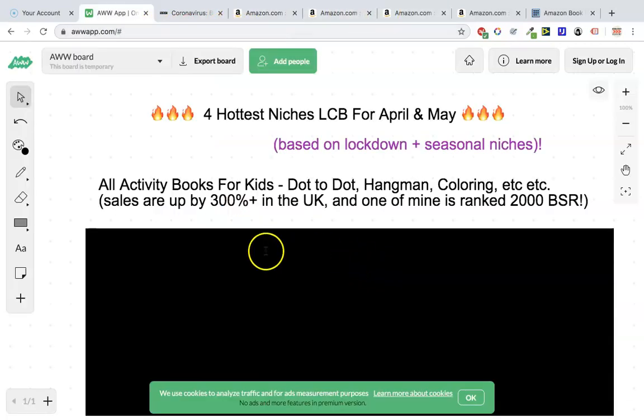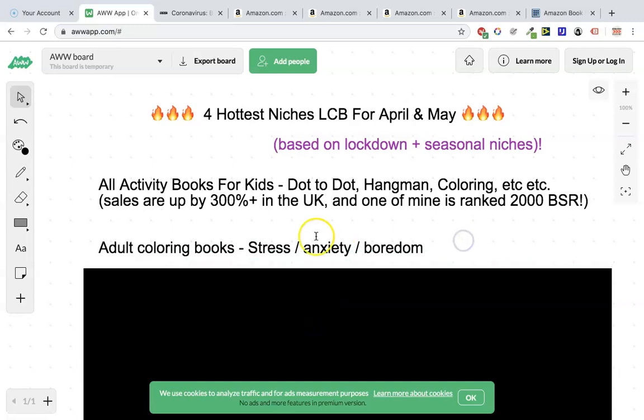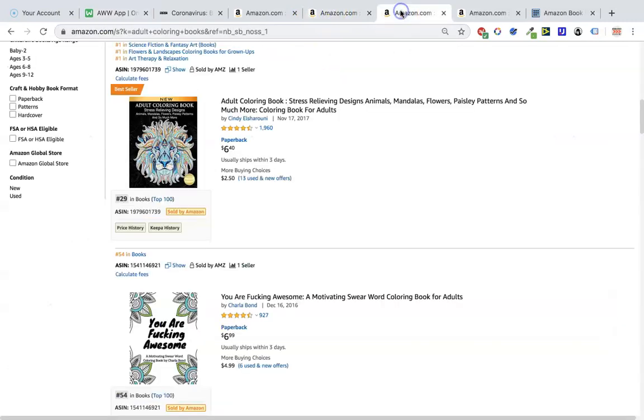So now let me go back onto this tab and we'll pull this black box down. And I'll show you the second one that I wanted to show you. So, adult colouring books. I've also shown you how to make these in my Royalty Accelerator course. So you could go for different niches, whether you're targeting people who are stressed because they're inside and getting really stressed out. You've got the people who are anxious about the lockdown, whether they're going to get back to work, so you can buy anxiety colouring books. You've got people who are just bored as well, so they're going to buy books for that as well.